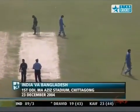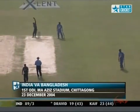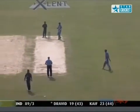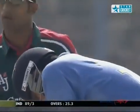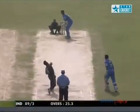It's not the easiest of wickets to bat on, especially for the first couple of hours, as we noticed so far. India have scored only 89 and lost 3 wickets. We are into the 26th over, so it shows it's not a flat track. There's something in there for the bowlers as well.